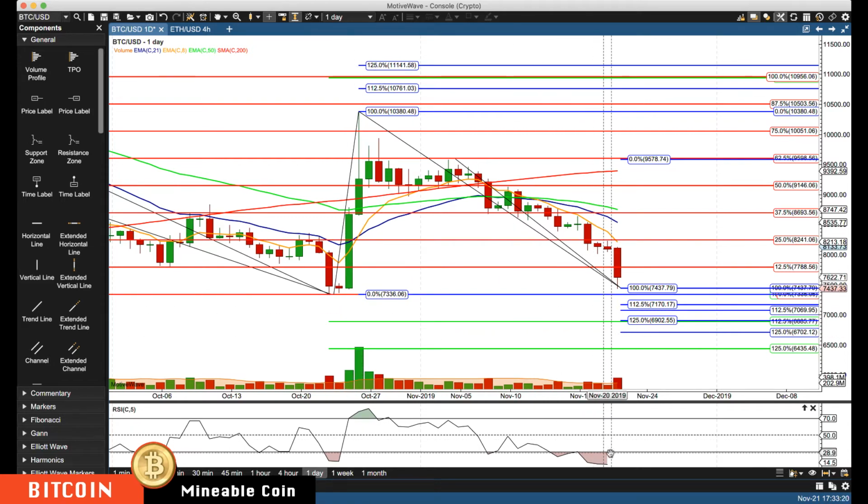Deeply oversold condition on the daily doesn't mean it has to stop. Remember, overbought or oversold can keep going. You are getting some people who are going to buy against this prior swing low, though. But if we do collapse through that, we will definitely see an acceleration to the downside.